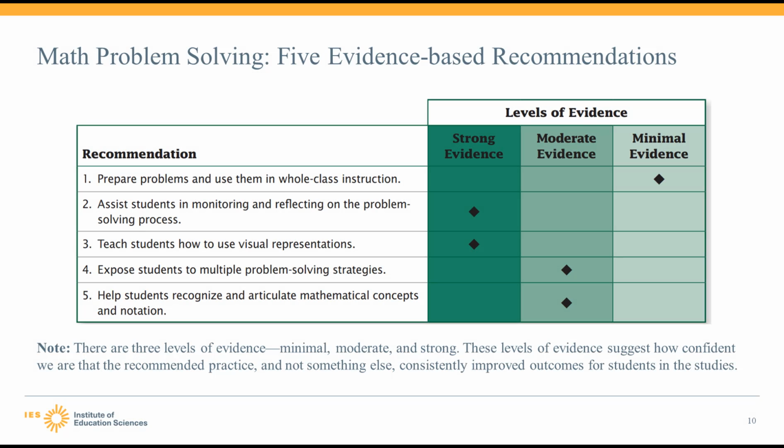This slide shows the 5 recommendations that will be the focus of the remaining webinar in terms of their use to provide professional development and coaching to teachers and guide math instruction to students. One thing I'd like you to notice about the recommendations is that there are varying levels of evidence for each recommendation that convey how confident the WWC Practice Guide panel is that the recommendation consistently improves student outcomes.